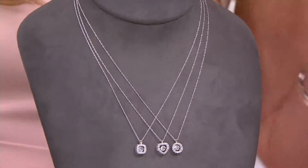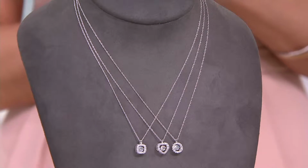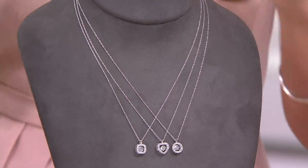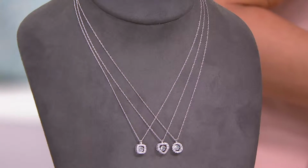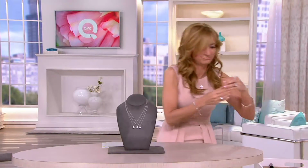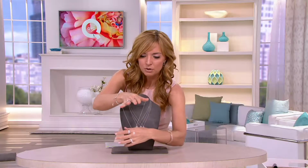And then on the end, we've got the cushion. So you will choose the shape of the pendant itself that you prefer. And inside and all around, as I said, you've got the round brilliance. Okay, so I'm going to turn, actually, you know what? I'm going to take one out of my tray because, oh, we're getting limited in the round already? Okay, so I won't grab the round. I'll show you the heart. Okay. And I'll just kind of drape it on my hand for you to see.